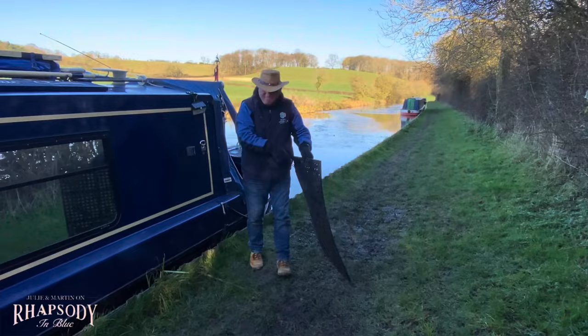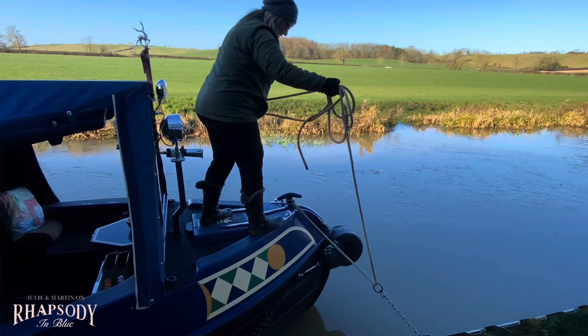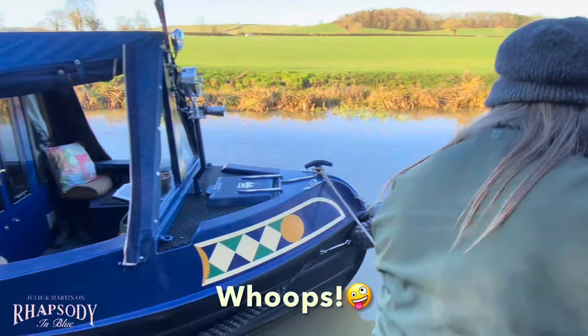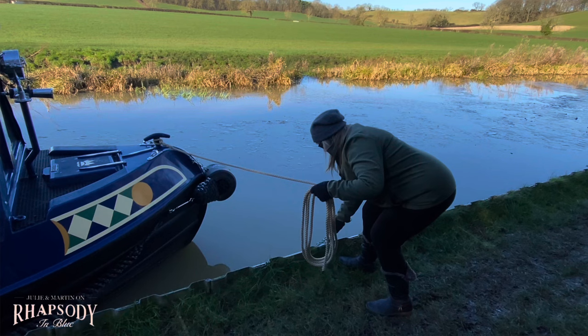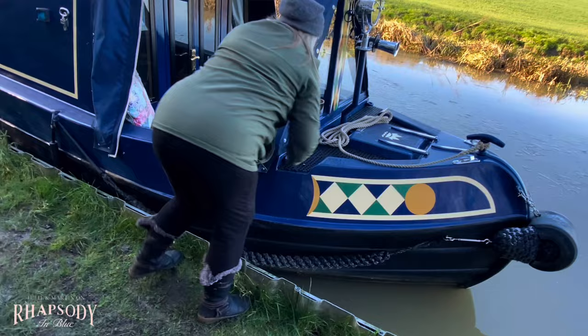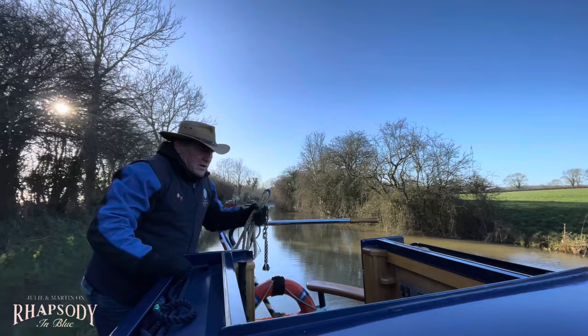They are a bit mucky. At least the ropes aren't frozen. And we're off. Power on. Can you hear me? Right, are you ready? Well, the ice is about and we're about to set off up to Foxton. Let's have a look.